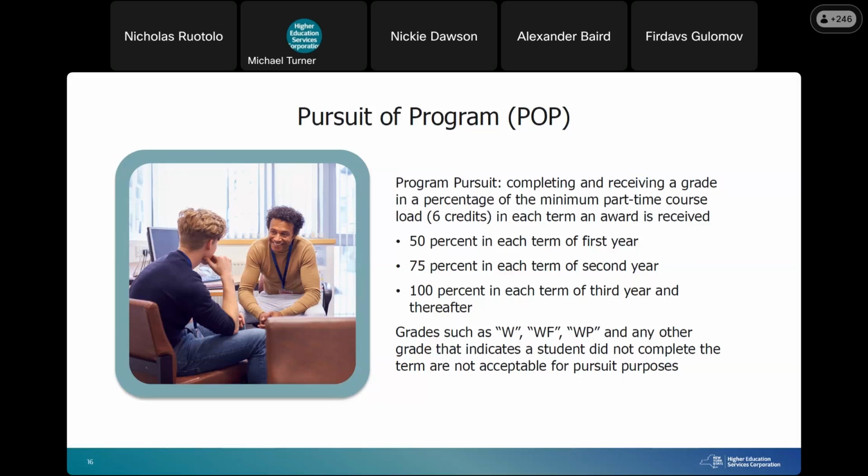So for part-time programs, the minimum course load to pursue is 6 credits because that's the minimum part-time course load. For full-time students, it's 12 credits. But for part-time students, the minimum credits that you need to be a part-time TAP recipient is 6. So we always base our pursuit evaluations on the minimum part-time course load, which is 6 credits. So for a 1st-year student, they have to pursue 3 credits, right? 1st-year TAP recipient, 3 credits because it's 50% of the minimum part-time course load, 6 credits.